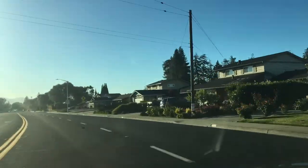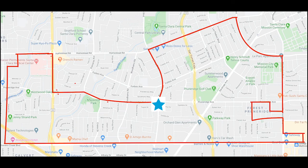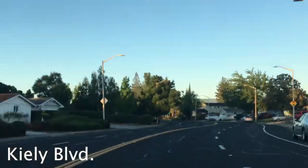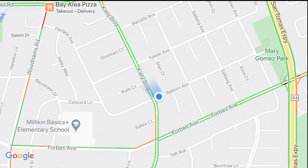As we pass Woodhams Road, we travel the final mile of our trip on Pruneridge Avenue. We come to the intersection of Pruneridge Avenue and Kiely Blvd, where we make a left turn to go back to the beginning of our journey. We roll our way down Kiely Blvd to Rebeiro Avenue, where we started and back home safely.